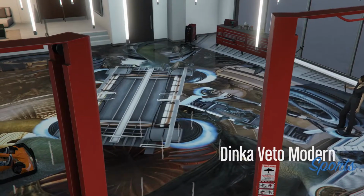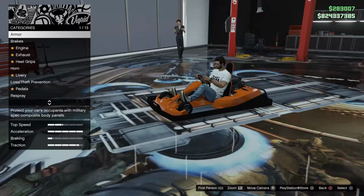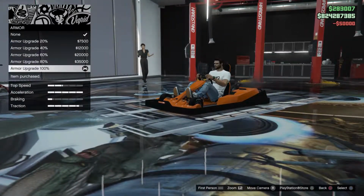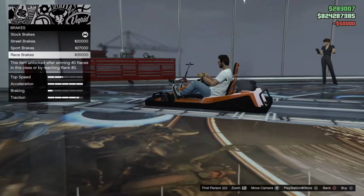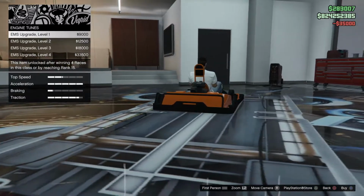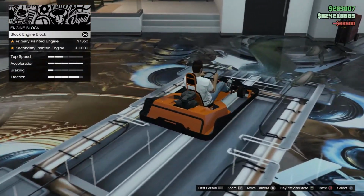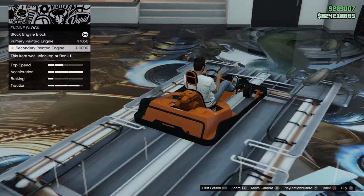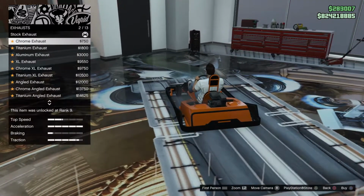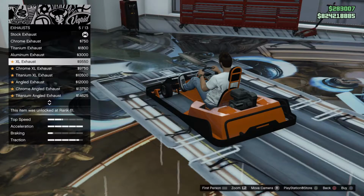So let's go ahead and check out the customization for the Dinka Veto Modern. As always, I'll just highlight a few things here. I'm not going to be talking for the entirety of the customization here, and of course, feel free to check out its entirety if you so choose. But the couple things I'll highlight here, and probably what a lot of players are interested in, is how does the customization for the Dinka Veto Modern, which is the vehicle we're customizing here, compare to the Dinka Veto Classic, which is really the other version of this vehicle.